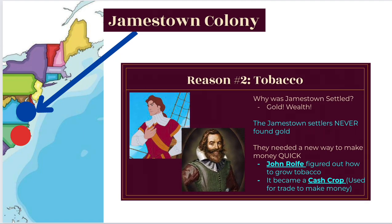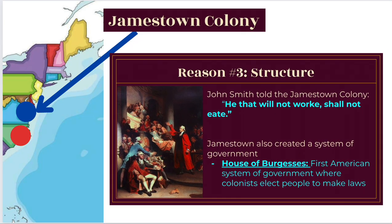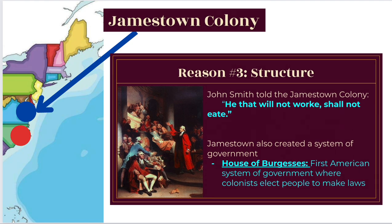They also have to find a way to make money. While Jamestown was originally a colony meant to find gold, there's no actual gold that they find in Jamestown, so it takes them learning how to grow cash crops, like tobacco, that they can sell for money. And finally, the third reason that Jamestown is able to be saved and become a successful colony is that it gains a structure, it gains rules, and it gains an early version of democracy called the House of Burgesses, where colonists do elect people to make laws for them.